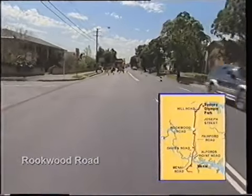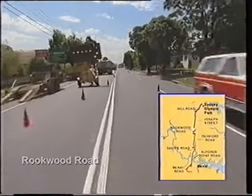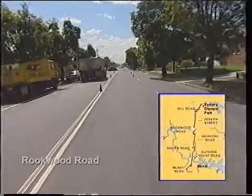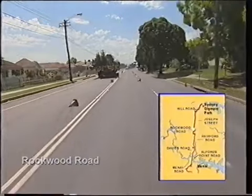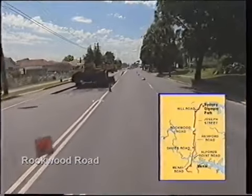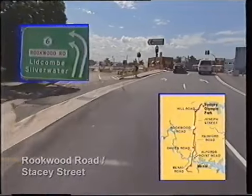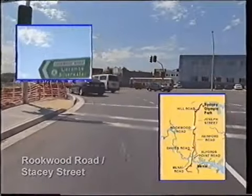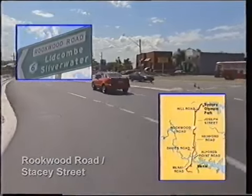It's interesting to note that you're now sharing the route with Olympic family cars and buses returning to the Sydney Olympic Park from the Dunc Gray Velodrome. Prepare for a left-hand turn at the next set of lights, which are only a short distance down the road. At these lights, Rookwood Road turns to the left. You need to turn left and stay on Rookwood Road, heading for Lidcombe and Silverwater.